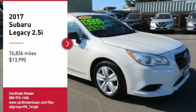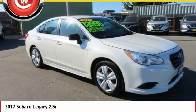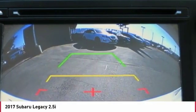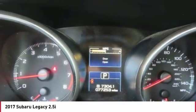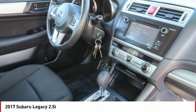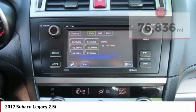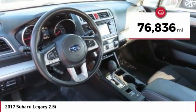You are going to love the 2017 Legacy. The Subaru Legacy offers a roomy interior and a dynamic drive you feel every second you're in the driver's seat. It's a refreshing alternative to the alternatives and is priced below $15,000. This vehicle has less than 80,000 miles.